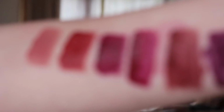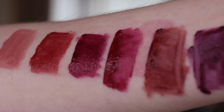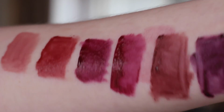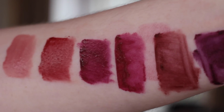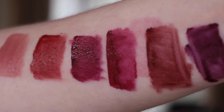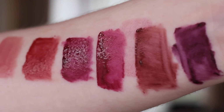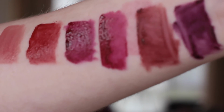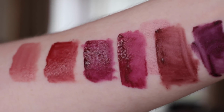As you can see, it's not super pigmented. They are nice and comfortable to wear on the lips. They're not drying at all. They do have a little bit of a shine to them. I would not wear these without lip liner, but if you wear them with lip liner, they're going to look really stunning. I really like them. I think they're gorgeous. They're kind of like a mix between a lip gloss and a liquid lipstick. So I do really like these.